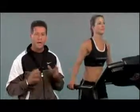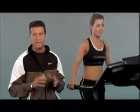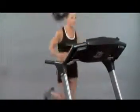The CardioZone is the #1 health club quality folding treadmill in the industry. It's loaded with features. It's a tiny fraction of the cost of other health club treadmills. We guarantee the lowest price in the entire country.